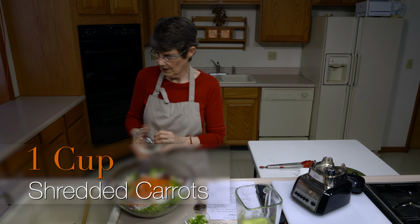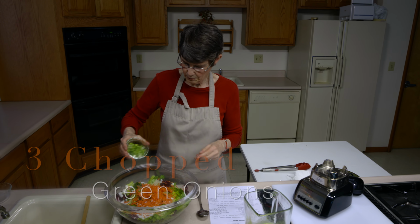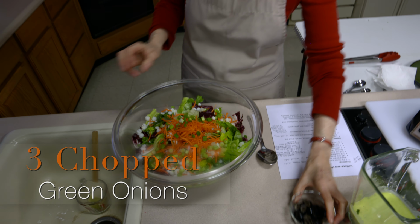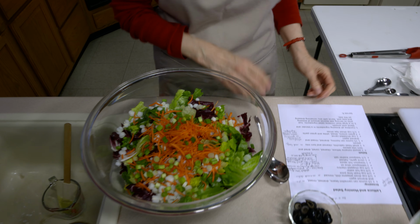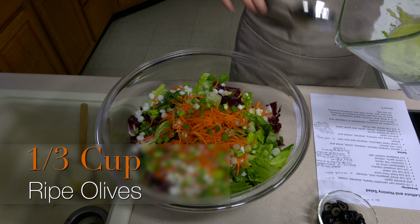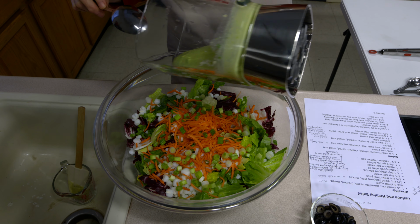I've got 1 cup of shredded carrots that I'm going to add to that, 3 green onions. You can see this has a lot of color. It's really nice. And then I'm going to save the olives to add a little bit later, but I've got 1/3 cup of ripe olives. Now this much you could do, you could cover and keep in the refrigerator again until you're ready.